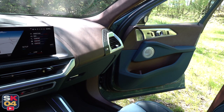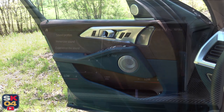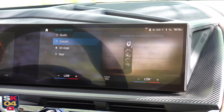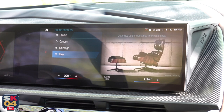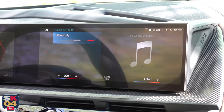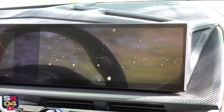The beautiful metal speaker grills are a nice touch, many of which are backlit at night for a premium ambiance. The system consists of 20 speakers and a 20-channel amplifier that outputs 1,475 watts of power. Along with quantum logic immersion processing, there's also four sound modes to custom tailor the audio profile of the music you're listening to, including studio, concert, on stage, and rear.